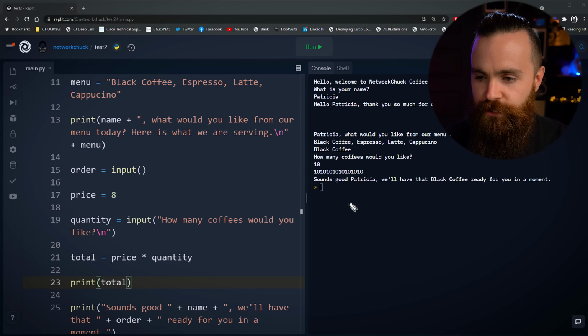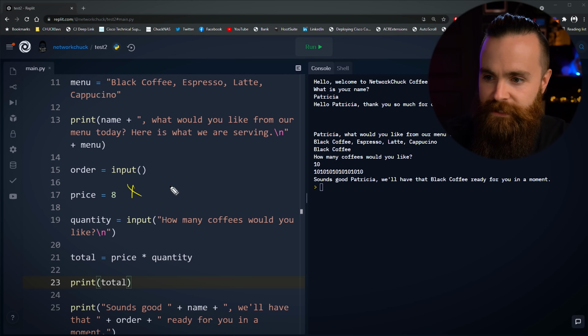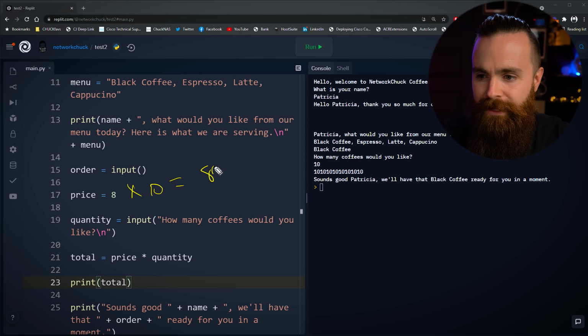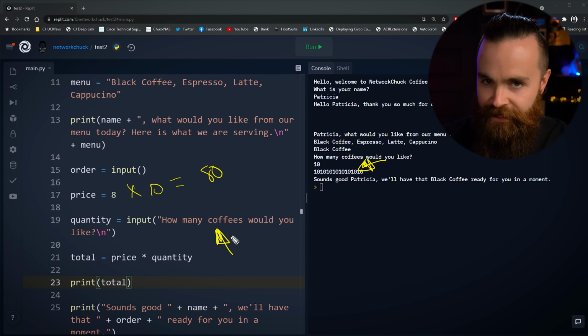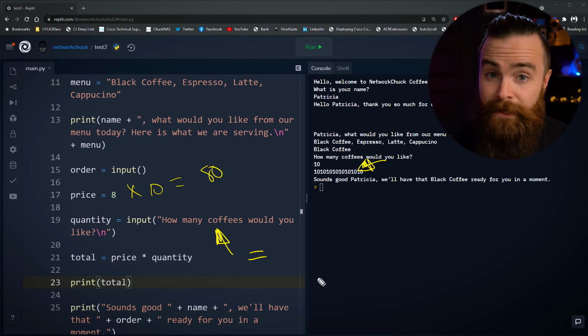What just happened there? So what we wanted to happen was we wanted 8 times the quantity, which we typed in 10, which we know, based on simple math skills, it should be 80. But instead we got 8 tens. Why? Well, because of this. When you use the input function, whatever data it asks you for, that data is not going to be a number. It's not going to be an integer. What do you think it's going to be?